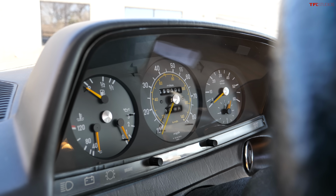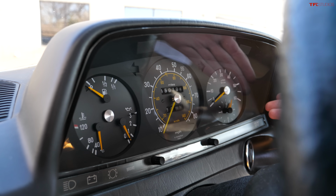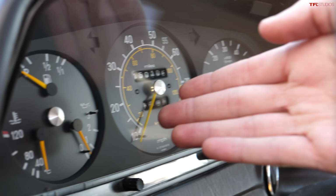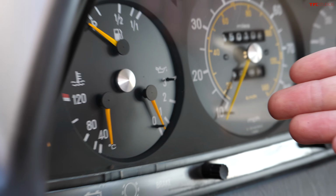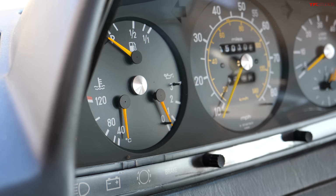The gauges in the old Mercedes are super no nonsense. Big central speedometer, you've got a tachometer here on the right with an integrated clock, and then to the left we've got our vitals, so oil pressure, temperature, and fuel. But funny enough, the oil pressure is actually in bar and the temperature is in Celsius, which is a little bit odd for a US import car.